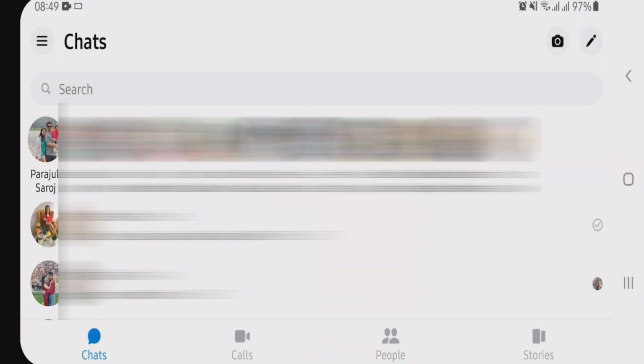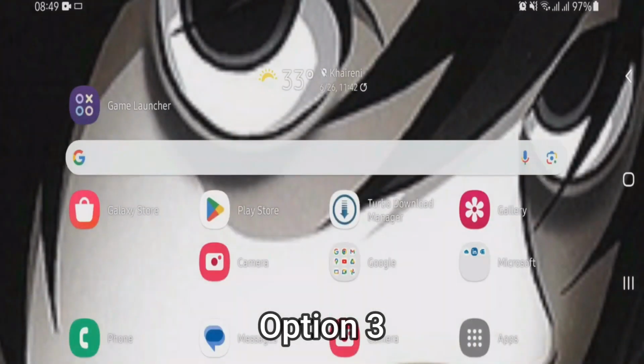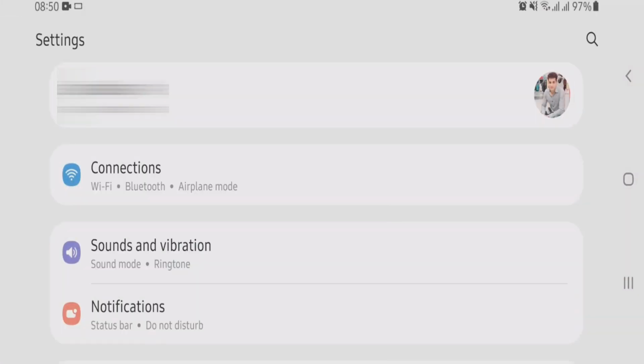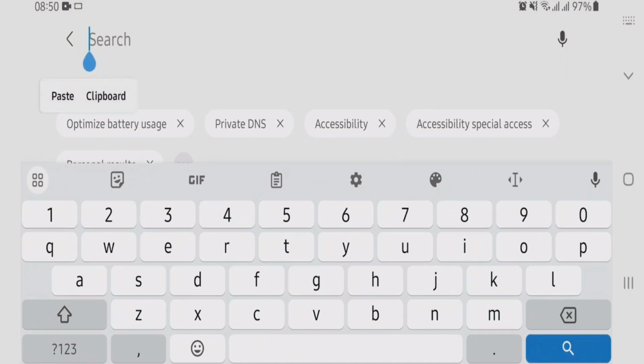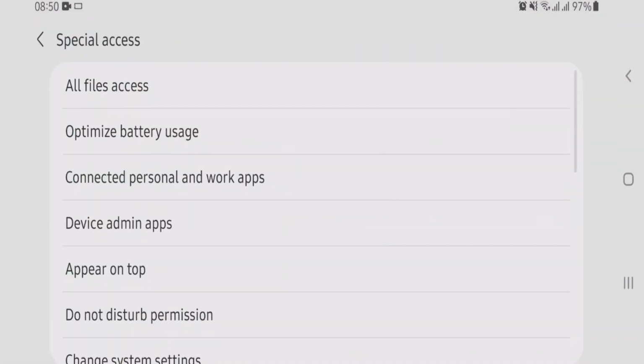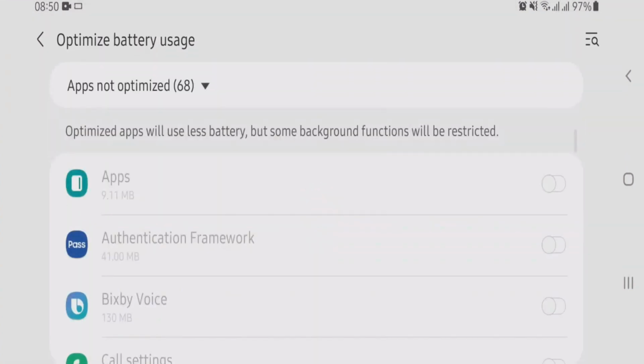In case if it doesn't solve the issue, now let's go to the third option, that is you're gonna go to the settings of your phone and then just search battery on the settings page, and you'll see one option here called optimize battery. Here second option, just tap on this option and just tap on this optimize battery uses. So your phone battery might have been optimized in case of Messenger and this problem might occur.